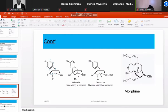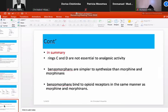Okay, so in summary, all we are saying is that ring C and D are not essential for analgesic effect. Hence, if you have to make an analog which is smaller in size and easier to synthesize than morphine, you can actually remove ring C and D. And yeah, the activity is actually the same as that of morphine.